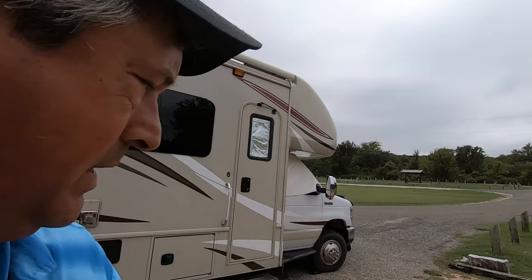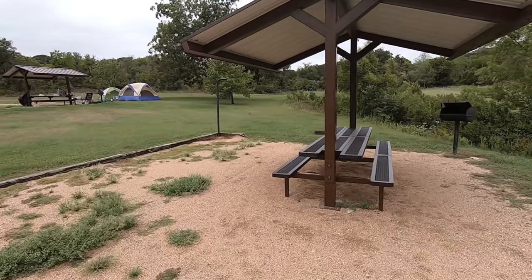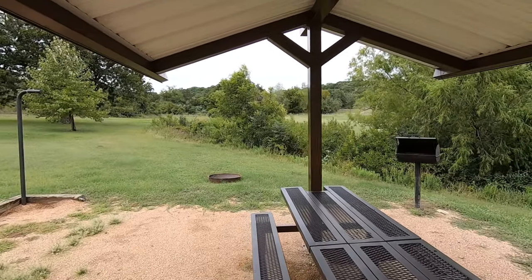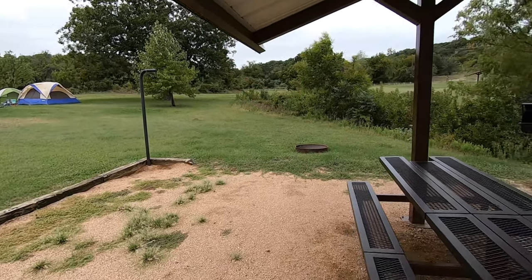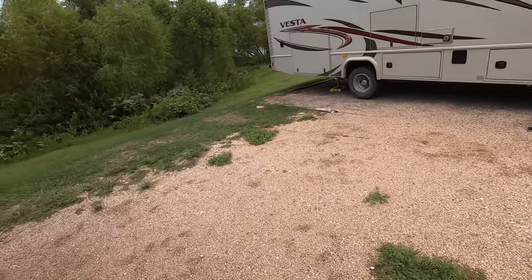Well, here we are, Westcliff Park, Belton Lake. It's a nice little C.O.E. campground. We're in site number 19, and check this out. Looks like a relatively new metal table and metal cover, barbecue cooker, fire ring, lantern hook. Nice big decomposed granite patio.